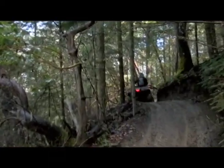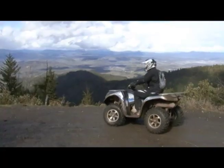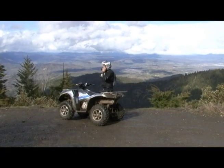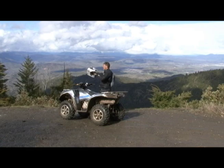If you're sitting on the fence about buying a new ATV, it's time you get off. Life is passing you by, and days of riding and views like this are made possible by machines like the Brute Force 750.